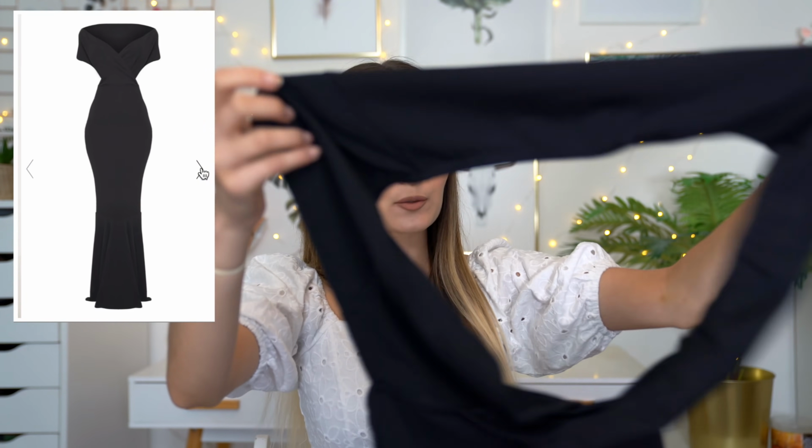Ooh, again, the fabric feels really thick and sturdy. She thick. Ooh, hang on a second. What is going on here? What is this? I've honestly forgotten what these dresses are meant to be like. I'm guessing it's kind of like a twisty situation like that. I have no clue. I'm gonna have to look at the photos. So basically, it's got like this weird thing. Is it meant to be like that?